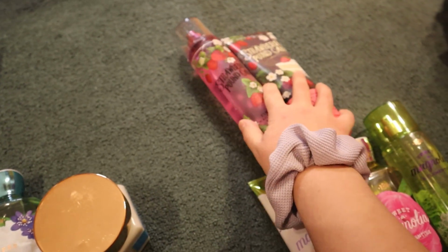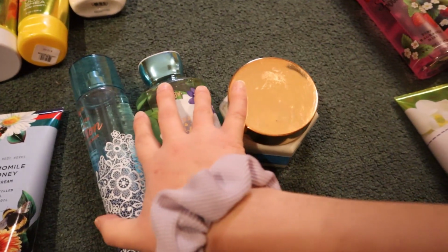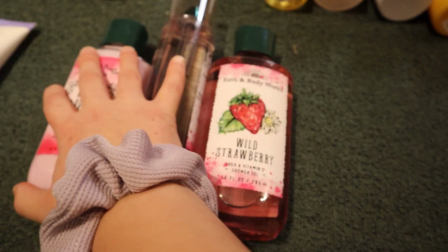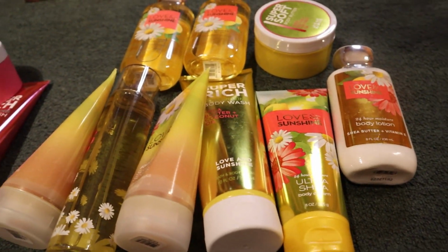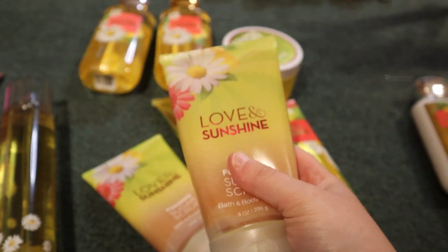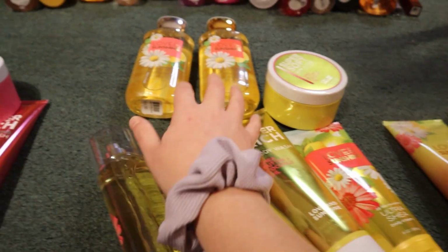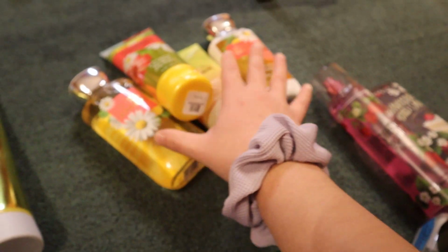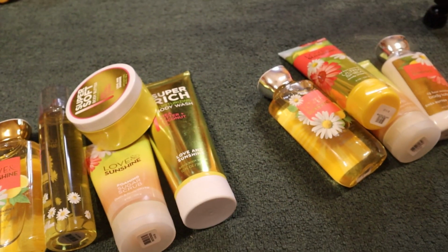These ones are used, so I'm going to keep this. This is unused, but I'm going to keep it, I think. This was used like a tiny bit, and also it's kind of old. This one my mom chose, so I've got to keep that for her. It's the wild strawberry. Now this situation, I know I can declutter some of this. This one I'll give away and keep this one. And then these 2 body washes. All right, so we've got some Love and Sunshine to give away and some Love and Sunshine to keep.